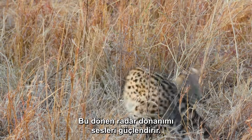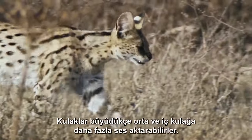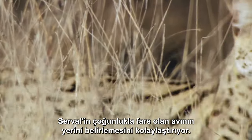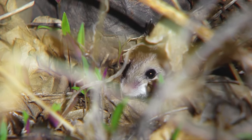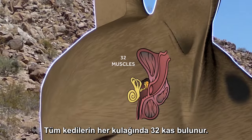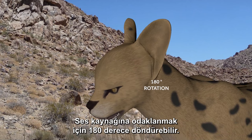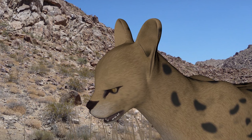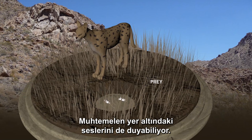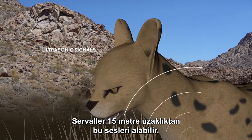This rotating radar gear amplifies sounds. The bigger the ears, the more sound they can channel into the middle and inner ear, increasing the serval's ability to pinpoint prey, which is mostly mice. All cats have 32 muscles within each ear, which allows the cat to rotate each ear independently, 180 degrees, to focus on the source of the sound. The serval's huge ears are tuned to the ultrasonic frequencies of their squeaking prey, and possibly even to their movements underground. Servals can effectively intercept this communication from as far as 15 meters.